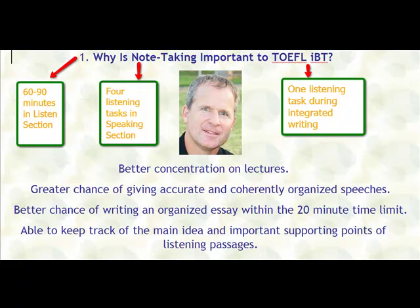If you can take notes, you will have better concentration on the lectures, you'll have a greater chance of giving accurate and coherently organized speeches, you'll have a better chance of writing an organized essay within the 20-minute time limit, and you will be able to keep track of the main idea and important supporting points of listening passages. Most importantly, if you have good note-taking skills, you're going to get a high score on the TOEFL iBT.